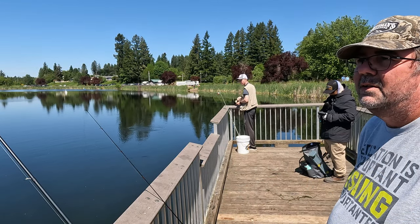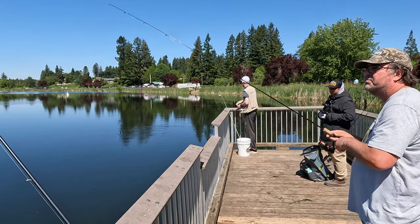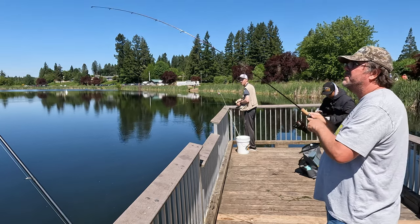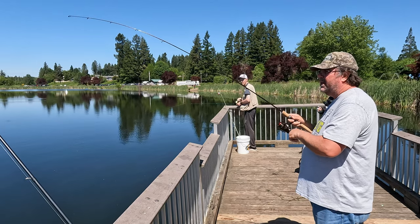Caught so much trout yesterday too. Caught 7 trout yesterday. 3 bluegill. There we go. Yeah, that's a nice one too. He's got a little kick to him. We'll name this one Moby Dick.